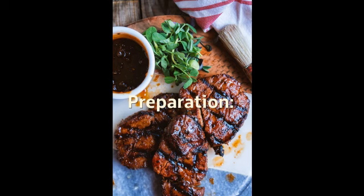In a bowl, combine all the spices to make the Cajun seasoning. Season the steaks generously on both sides. Grill the steaks 3 to 4 minutes per side, or until cooked to your desired doneness. Drizzle the spicy mango sauce over the steaks and serve.